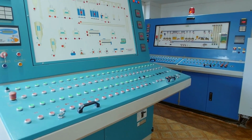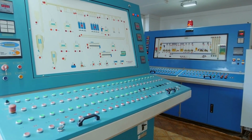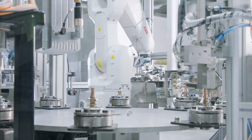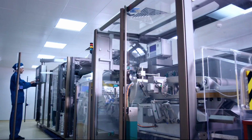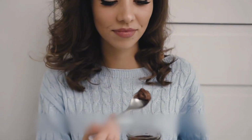Once in the mixer, the process becomes even more controlled. Temperature sensors ensure the mixture stays within the optimal thermal window to preserve flavor and prevent separation. Viscosity meters monitor the creaminess of the spread in real time, adjusting agitation speed or ingredient flow if needed. High-shear blenders break down particles to microscale, giving Nutella its famously smooth texture.